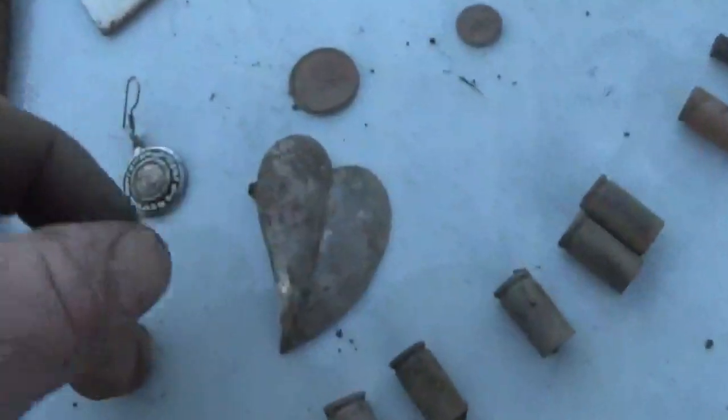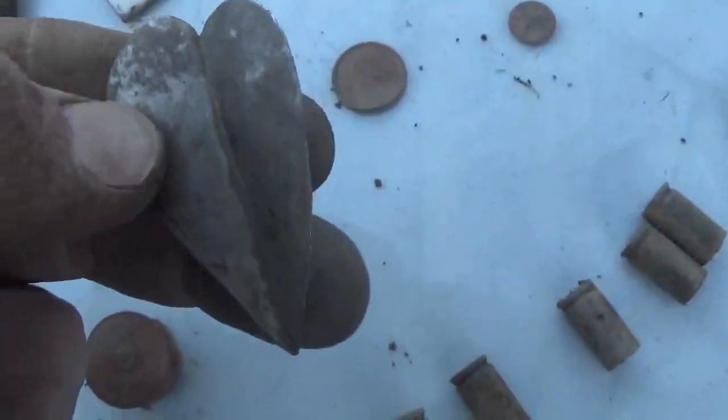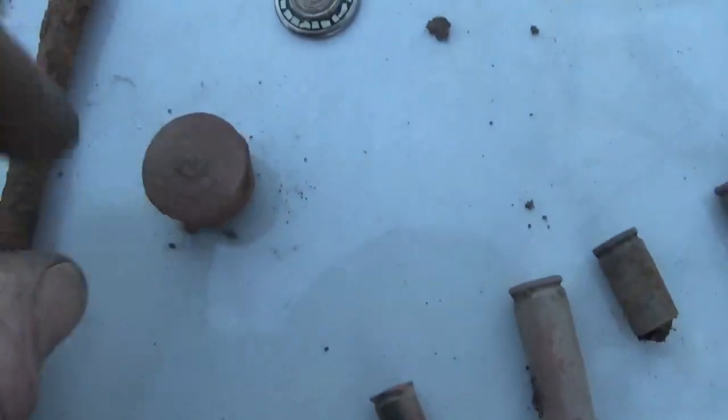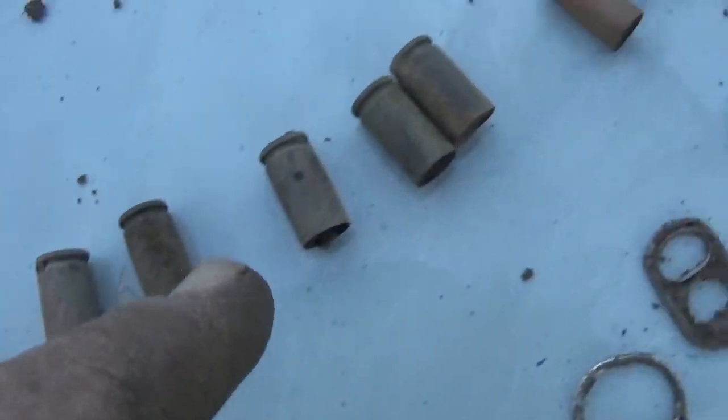Here's our 2 earrings of the day. This one might be silver. Might be a brooch also, I'm not sure. 4 zinc pennies, 1 1973. A Redhead Reliance 12 gauge shotgun shell. Here's our bullets.